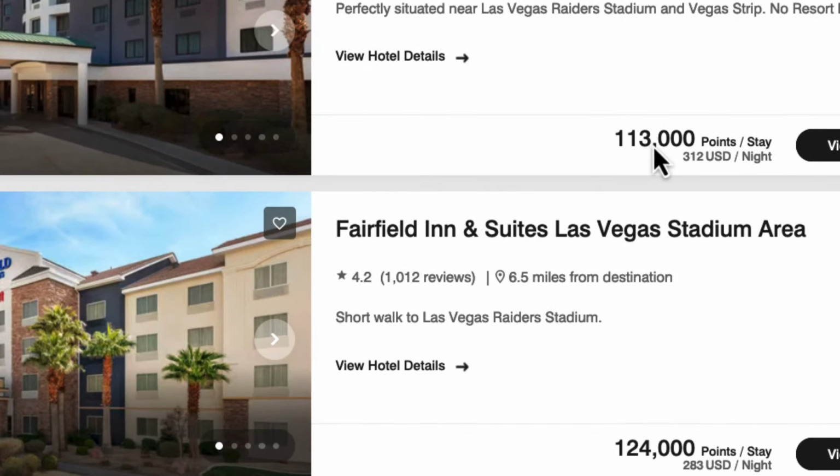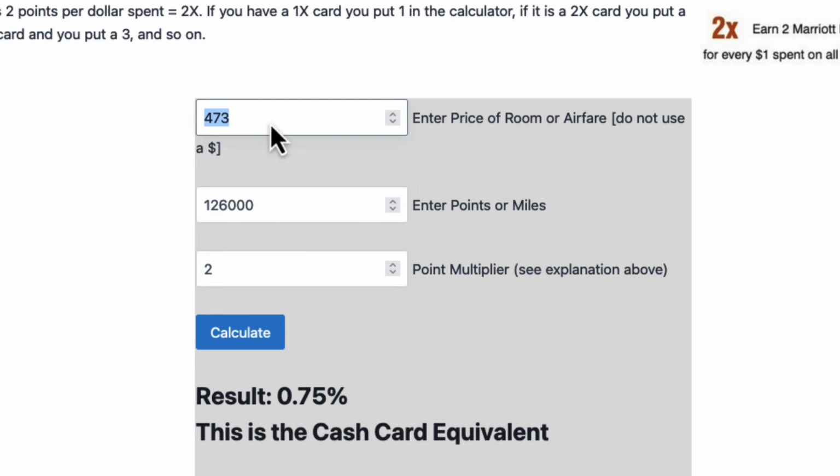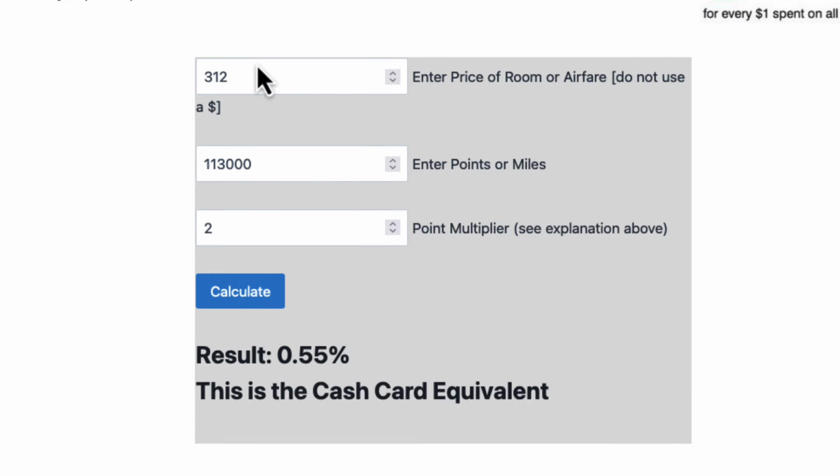Oh, what the heck? Let's try this one. 113,000 points, $312. $312, 113,000 points, and we have a 2x card. Calculate it, 0.55. Good grief, not even 0.5%. That's terrible. But that's how easy this calculator is to use.